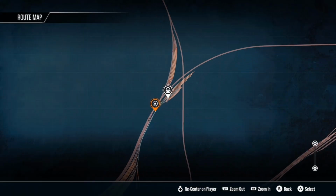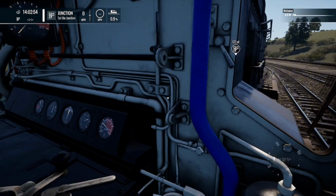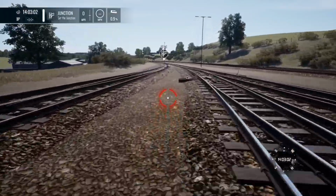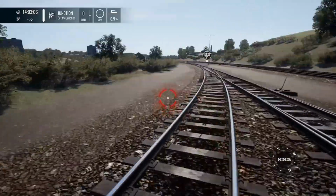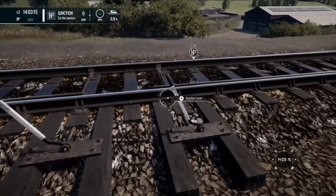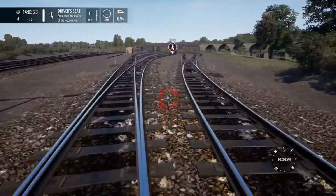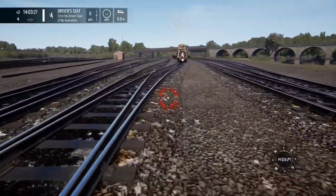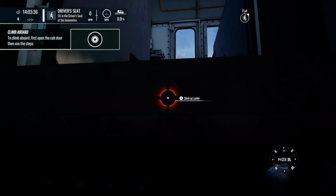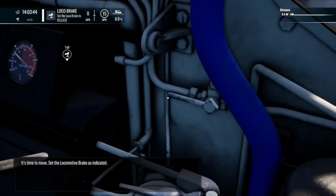Track alignment plays a large role when maneuvering around a yard. Head out on foot and adjust the indicated junction as required. The path is now set. Head back to the cab and continue preparations. It's time to move. Set the locomotive brake as indicated.